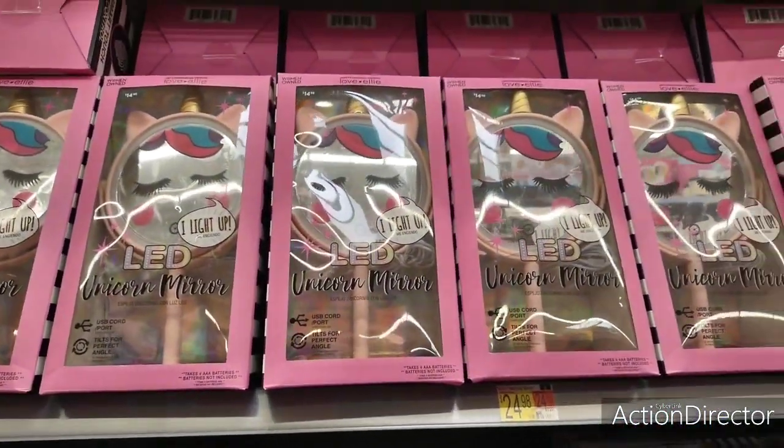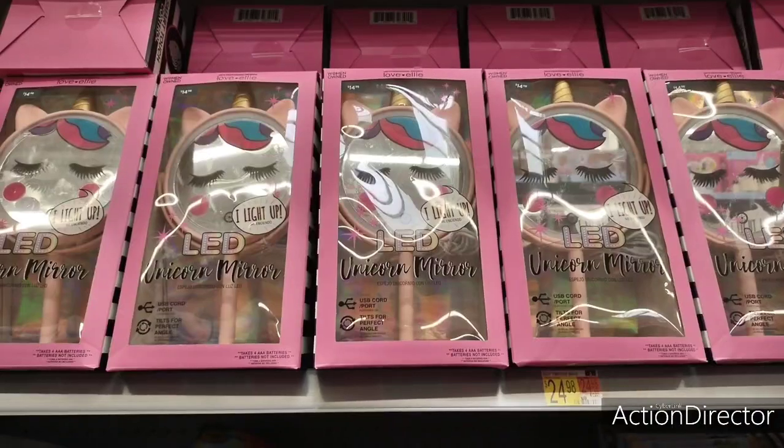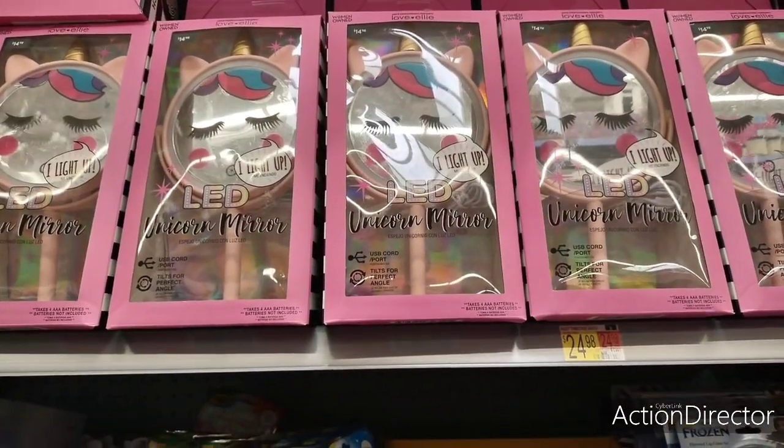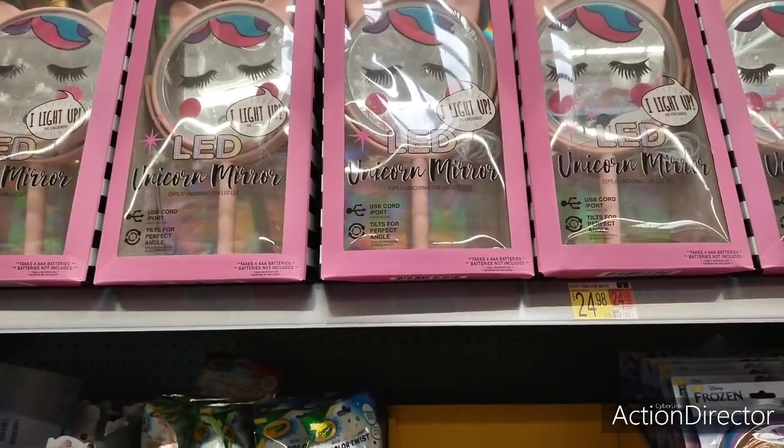At Walmart. Now this is an LED unicorn mirror. This is going to be $24.98. Obviously that's going to be more, but there is some stuff that you can get.